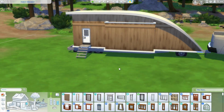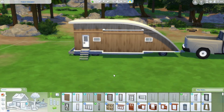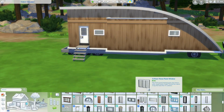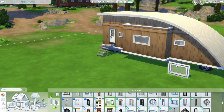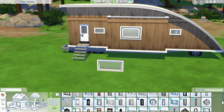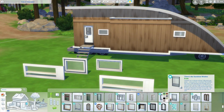Yes, okay, so this is gonna be a little bit different. We aren't doing a huge build this time. We are going a little bit smaller, but way cozier, more close to home, because really my other ones have been just way too big.